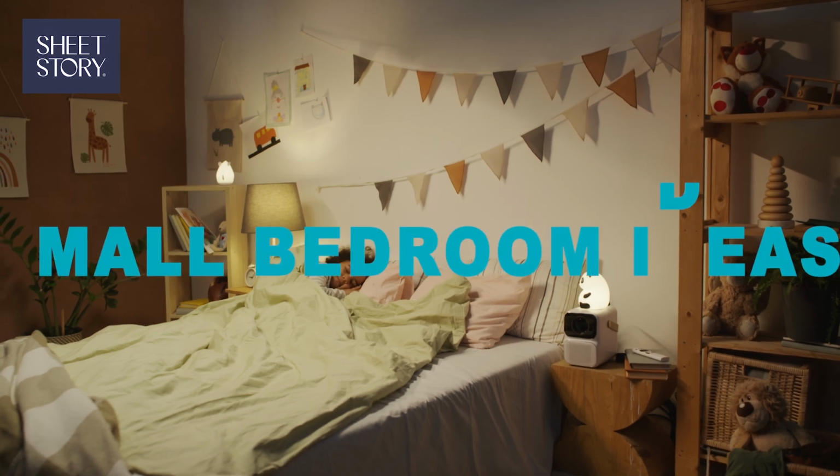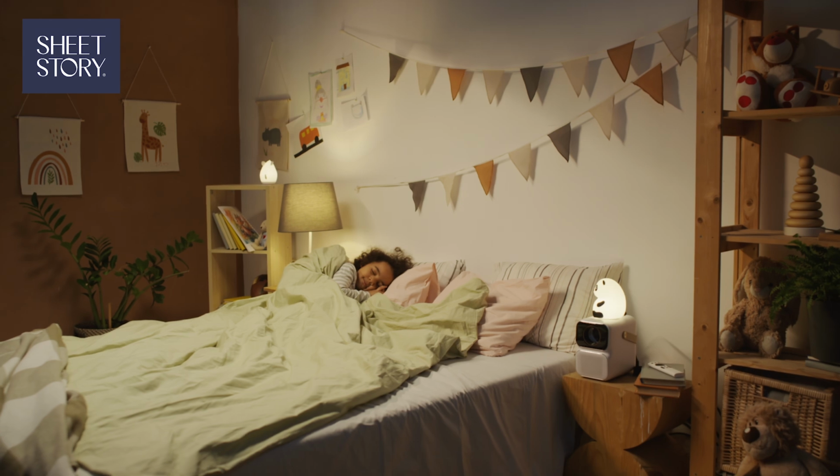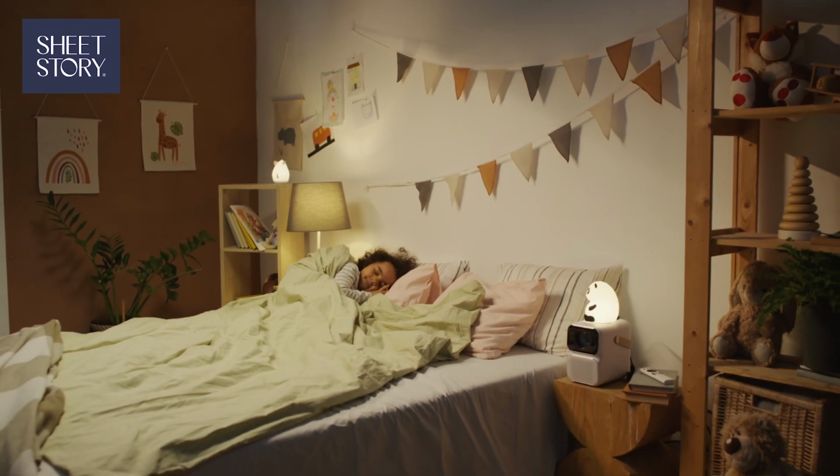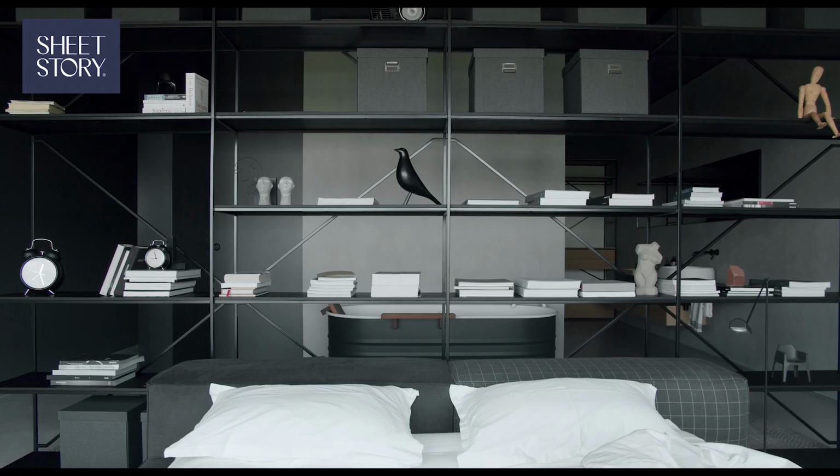Small bedroom ideas, maximising spaces and tips. Stuck in a small bedroom? Don't sweat it. We've got some clever tricks to turn your little corner into a spacious, stylish retreat.